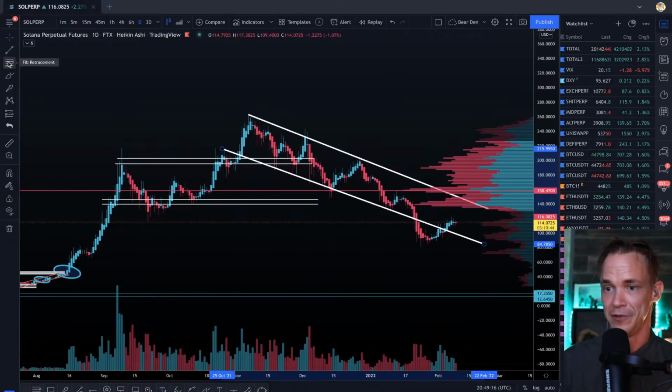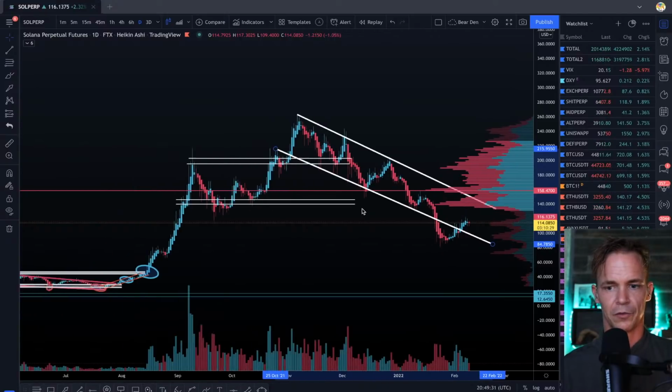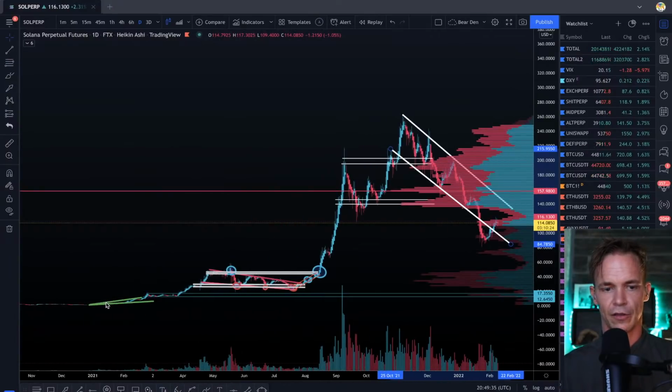I'm not sure how many of you are up to date with your Wyckoff studies, but if you are, these falling channels often become accumulation channels as well. So I suspect we're probably seeing a pretty close to a bottom with Solana. But also remember, not that long ago, Solana was only at like $3. So there's a huge difference from where we started looking at these things to where we are today.